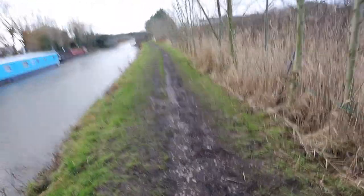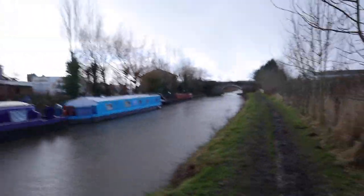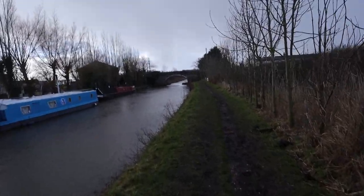Now it's hailing. A full-on hailstorm. I spoke too soon about that weather missing us. Let's head for the shelter of this bridge.